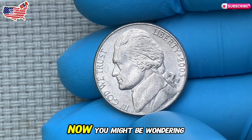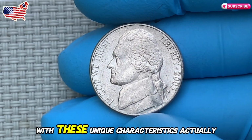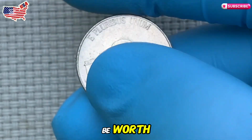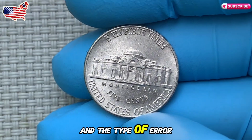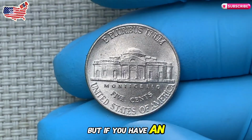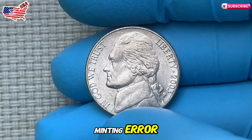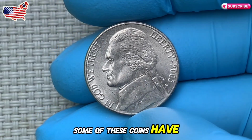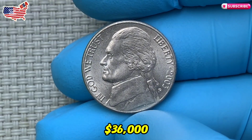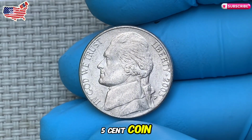Now, you might be wondering, how much could a 2003 Jefferson nickel with these unique characteristics actually be worth? The price can vary depending on the condition of the coin and the type of error it contains, but if you have an uncirculated 2003 nickel or one with a significant minting error, the value could be quite substantial. Some of these coins have sold for as much as $36,000. That's right, $36,000 for a 5-cent coin.